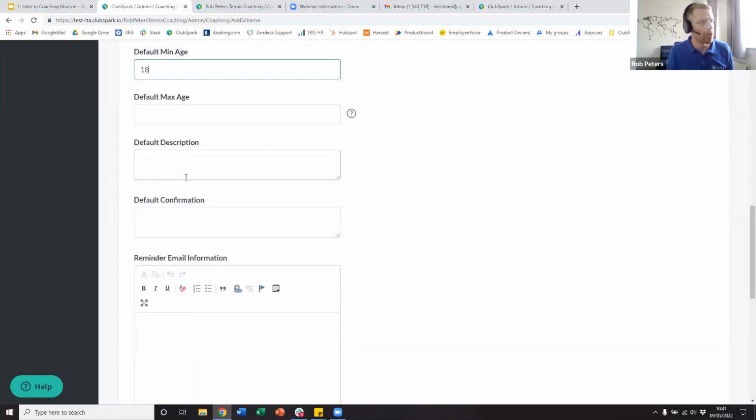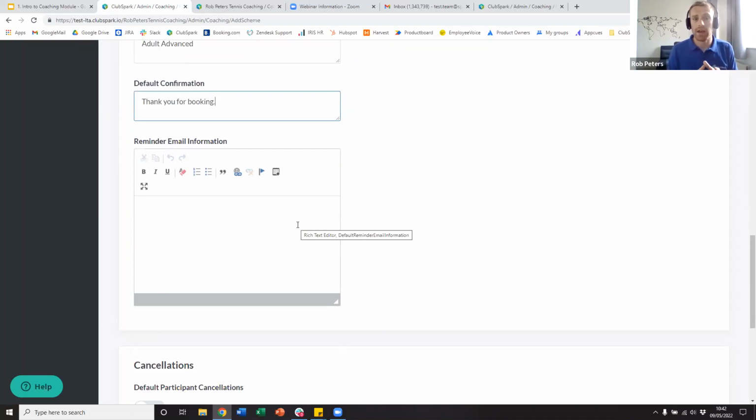And then you can put a default description, confirmation, and reminder email. So any text you want to appear on the course, such as these here, Adult Advanced. And a reminder email is triggered if they have a booking. Let's say the booking was today. Overnight last night, there would be a reminder email to say that your course is taking place today and to remind them of the session. So you can put anything in there, and I'll just leave that as it is for now.